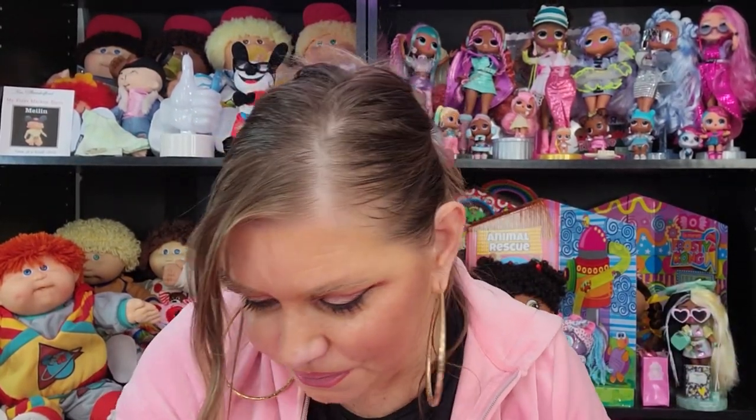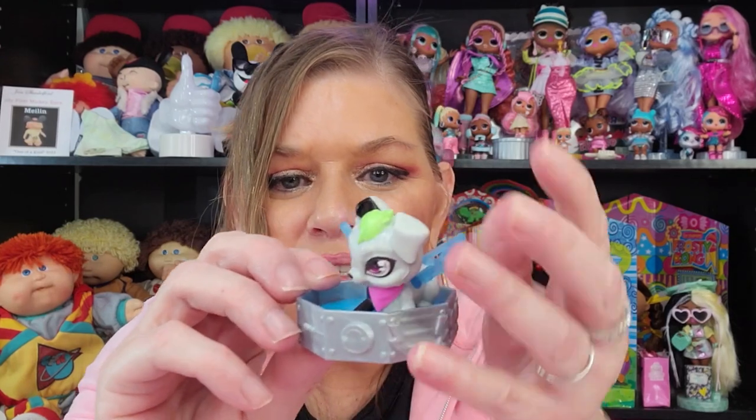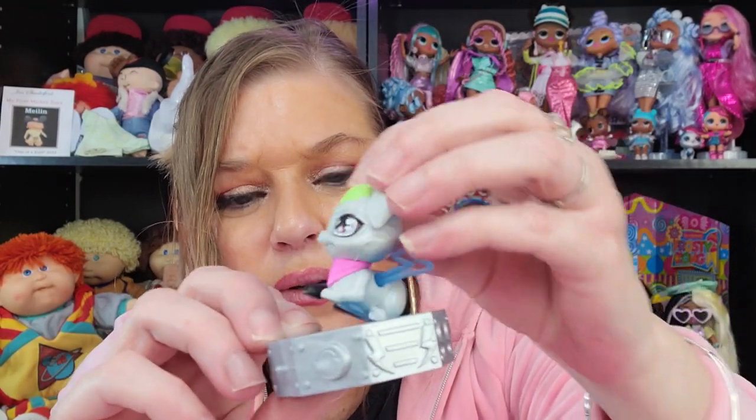All right, so I'm going to show you what she came with. First of all, what's this? And then she has a little doggy bed. Or he, I don't know if it's a boy or a girl.